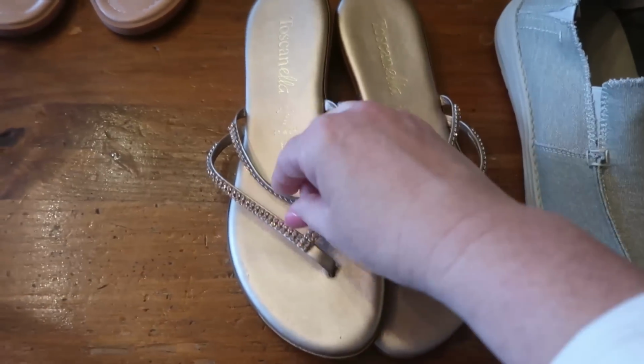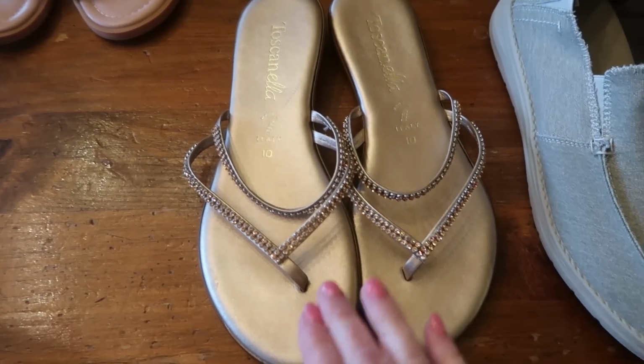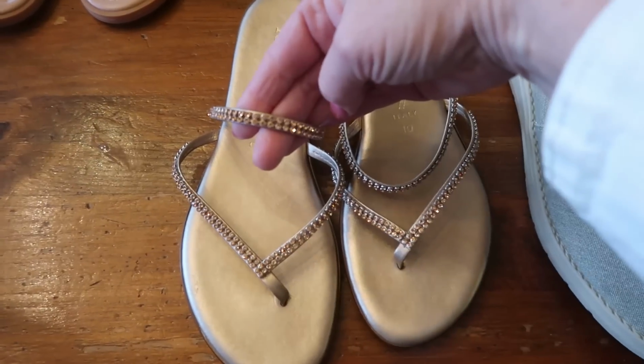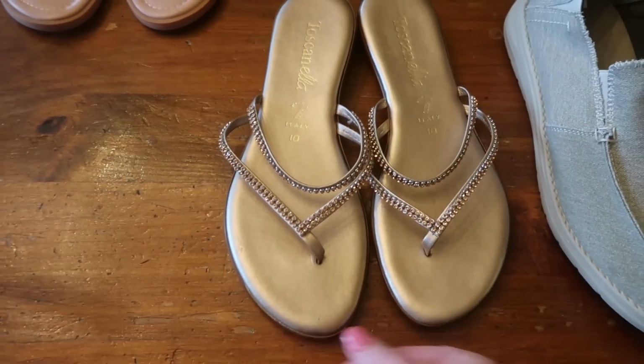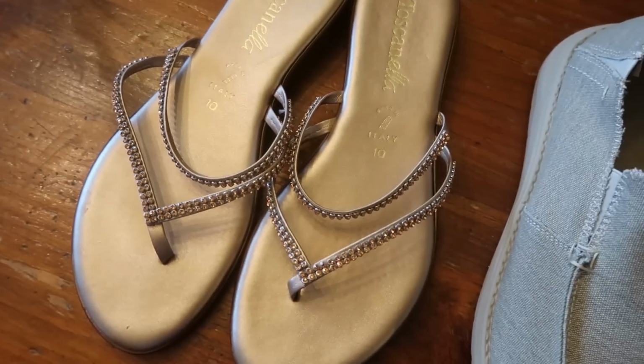And then I found these just for fun, and these were $3.99 or $4.99, I can't remember which. Real sparkly and glittery, just some little slip-ons. And I have on a pair of jeans today, and they even looked really cute with that.